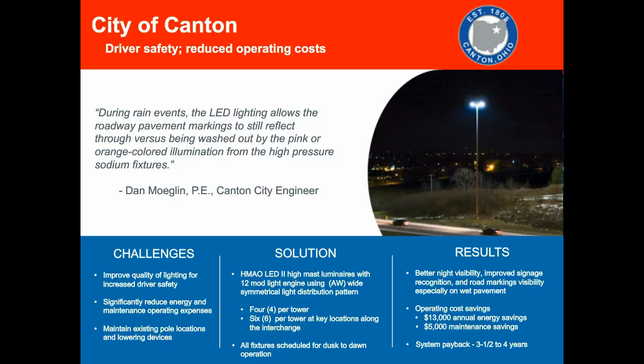In addition, they didn't want to add a bunch of new costs to these applications. They wanted to reduce energy and operating expenses, but the application had to completely pay for itself. I think their hurdle rate was a 5-year payback on this application. And we couldn't put in any new pole locations either, so we had to keep the existing pole locations.